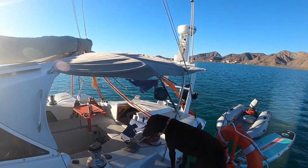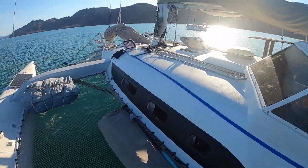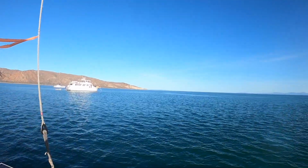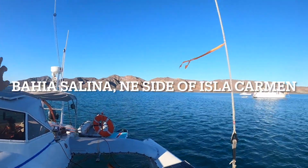So Ruby and I have done some swimming today. Starting to figure out so she doesn't claw me up frantic swimming. But I just want to show you guys this huge bay and mellow wind right now. We're back to having some south wind. Earlier today it was coming from the north. The boat was spun around.